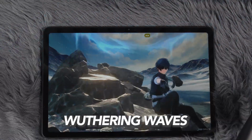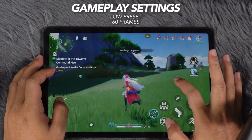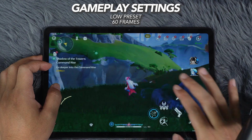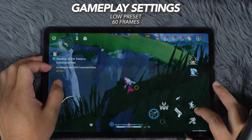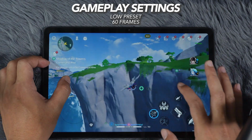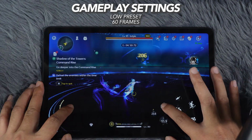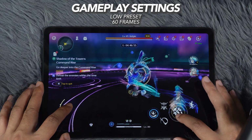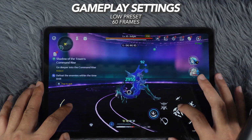You're dead, mate! Lastly, we got Wuthering Waves. With the same settings, we encountered more FPS drops and stutters during our exploration. Although there are certain areas where FPS is high, our graphics is still not that enjoyable. As for combat, since the graphics quality is low, we are having a hard time finding visual cues for our parries and dodges, or it's just a skill issue.